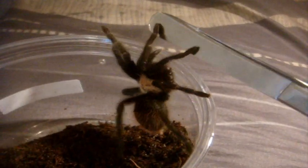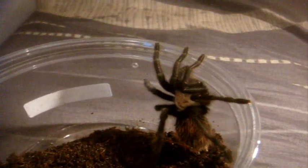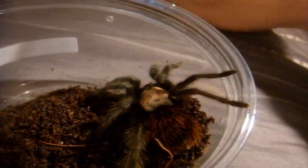Here is Albert, my male. It's time to enjoy the scenery. Brachypelma albiceps, the Mexican gold red rump. Let's see if this guy is willing to eat. Here we go.